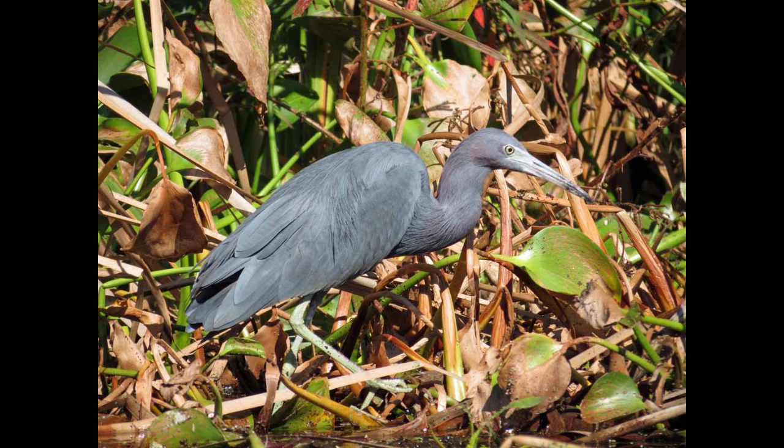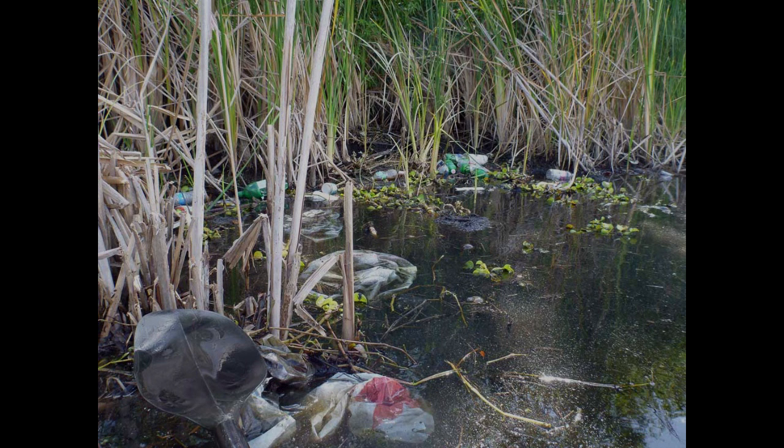I've been working hard to clear it. It's a never-ending problem, and I sure wish more folks who live in this area would come on out and give me a hand, particularly in the water.